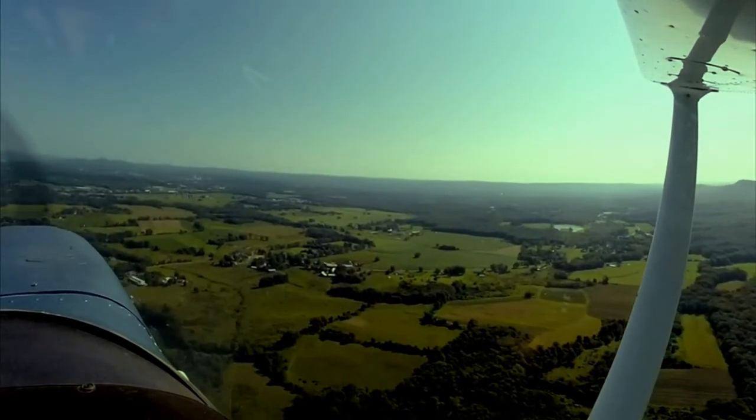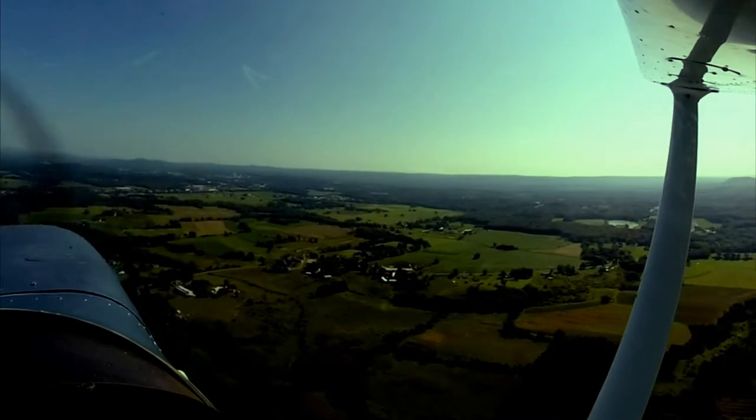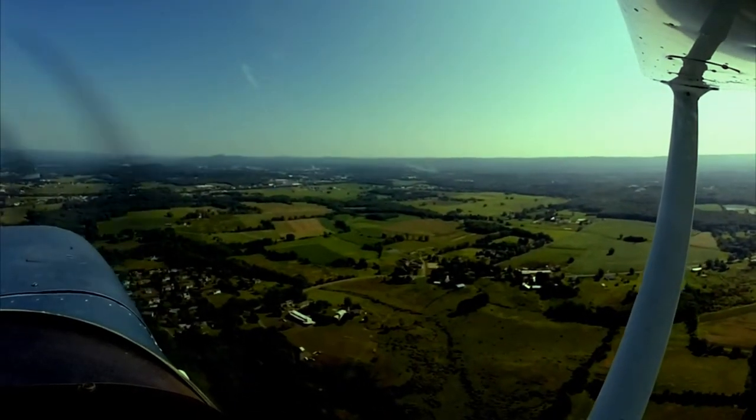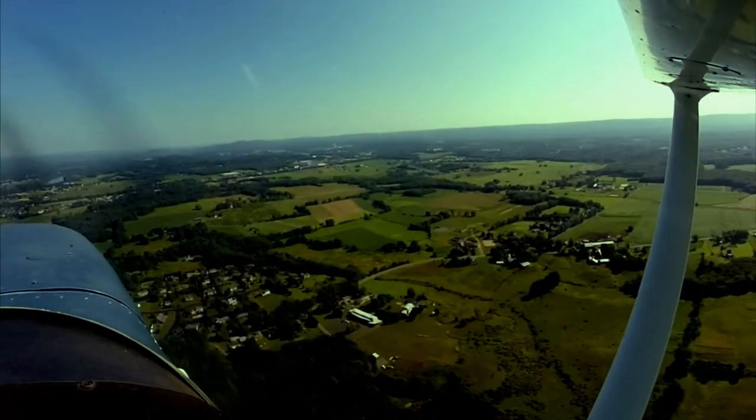Southern traffic, Baron 43 Alpha is 3 to the northwest, transitioning from north to south on the west side, 1500. Any traffic in the vicinity of Taunton, please advise.